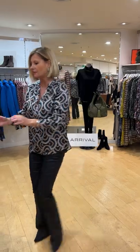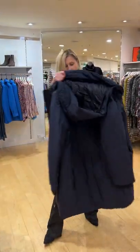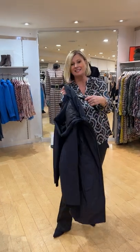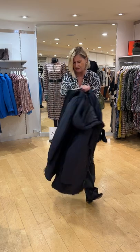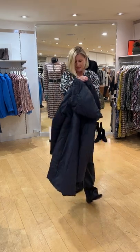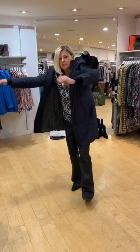What else have we got here? We've got a lovely navy little cover that would look good over that. So this is the Creenstone. So we've had another delivery since we did our last delivery. So this is selling at 389. It is a size 12, so it'll be a little bit big on me, but let's give it a whirl.